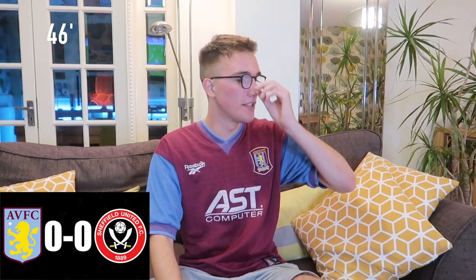We're underway, second half. Ezri Konsa did his hamstring coming out for the second half somehow. Doesn't look himself, not great. He's feeling it, doesn't look good. But we'll crack on, no changes. And start the second half well, to be fair, 5 minutes in. We're on the front foot. I think we're gonna see this for the majority of the second half.